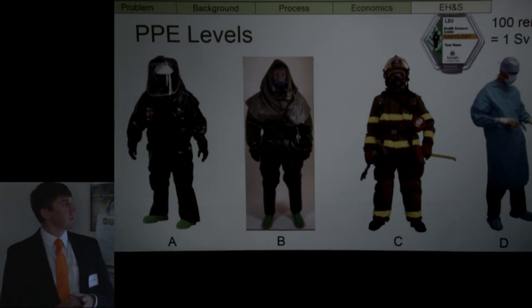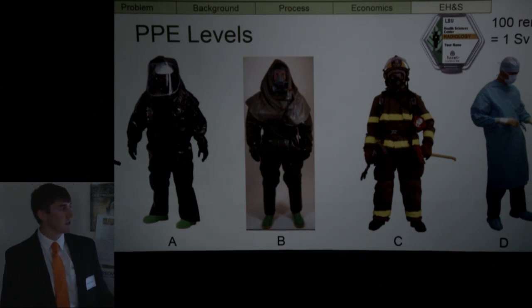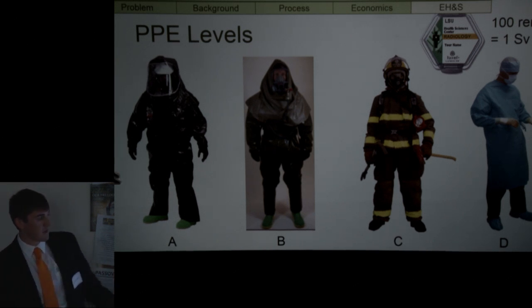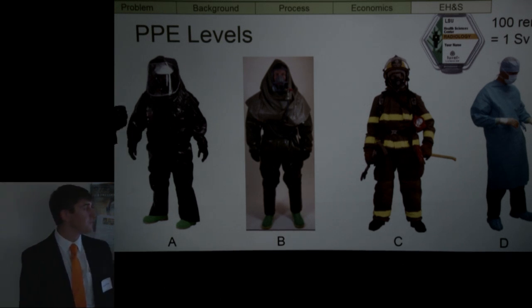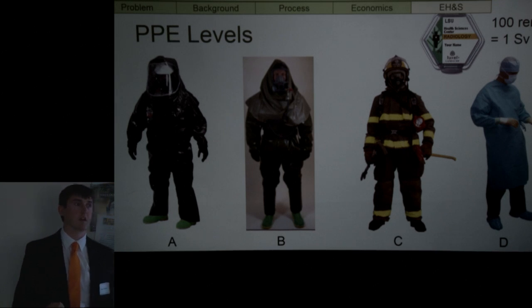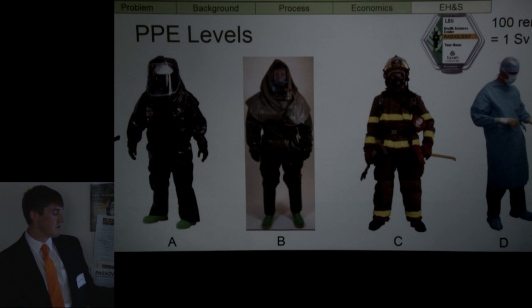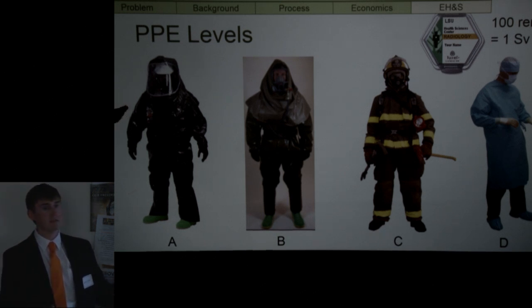So now we have PPE levels. These are the official OSHA and EPA regulation levels for different environmental hazards. So we have a level A through D, A being the most hazardous, D being the least hazardous. When we're going to be working with the highly toxic and highly radioactive areas in our facility, we're going to be using level A. This is completely airtight, allows for an hour of air. And then it can also be lead lined. This will prevent and reduce the amount of radiation the person receives.